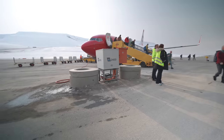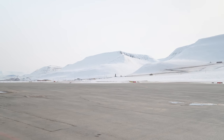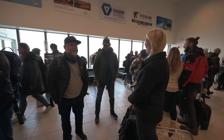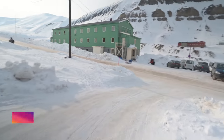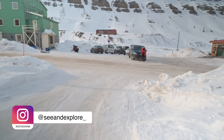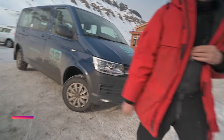Just as we arrived, Otke, our guide, called me up and told me that he had a surprise for us, and we should bring our camera equipment as soon as possible. Hello, hello! And he told us that we need a wide-angle lens for this.